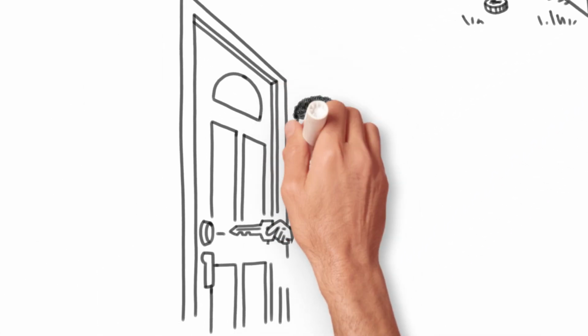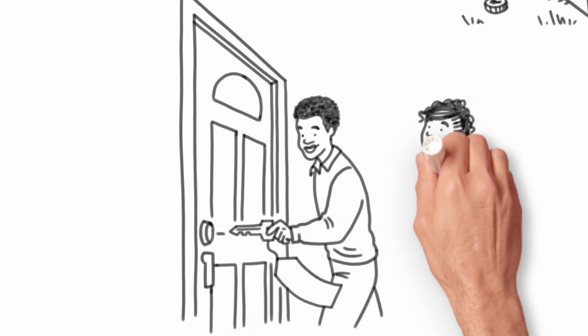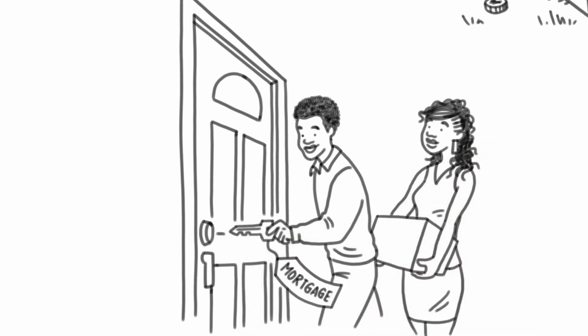Back in the day, people saved their money until they had enough to buy a house outright. But today, unless you're one of those lucky few who can afford to pay for a home in cash, you're most likely going to need a mortgage loan before they give you the keys to your new house.